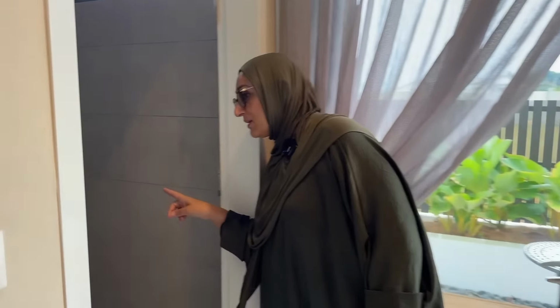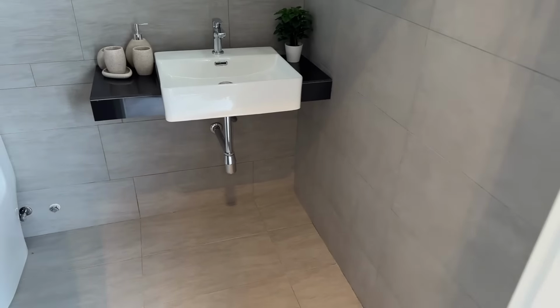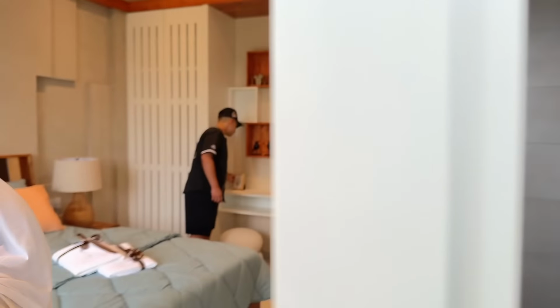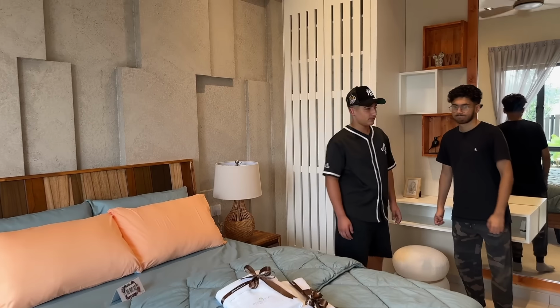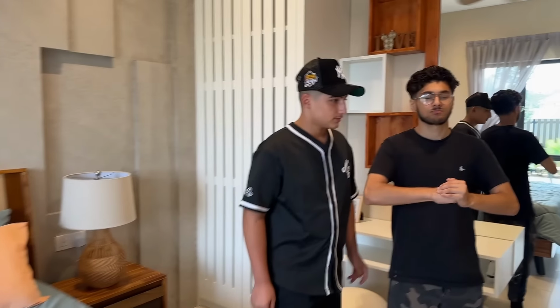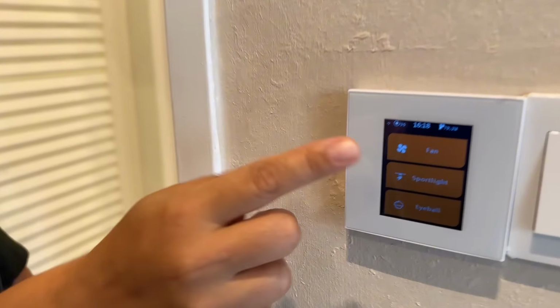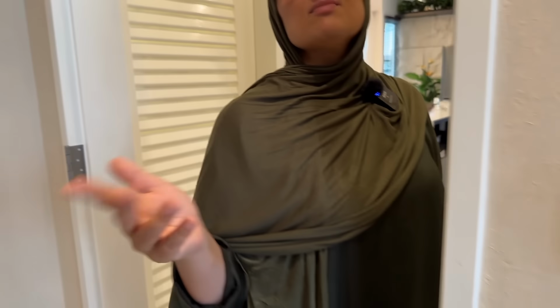You've got a fabulous ensuite. Look at that. They've even got a little ledge. This is the downstairs bedroom. It's always good to have one as well. I love that feature wall that they've put in over there. Bougie. Yeah, it's hella bougie. It's all digitalized. They call it a smart house, you see.